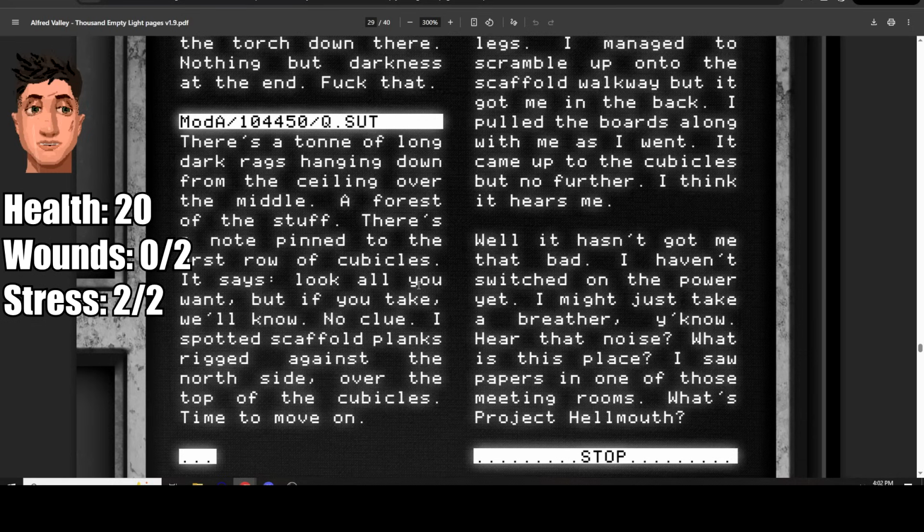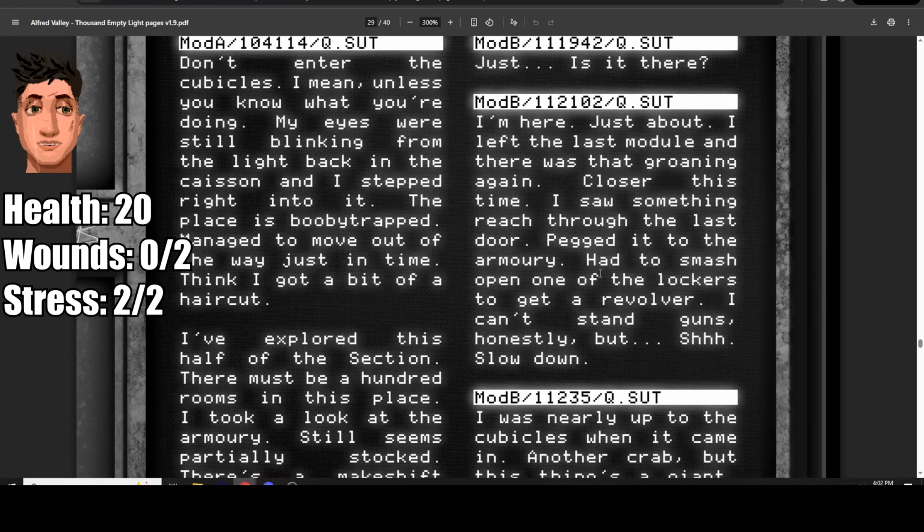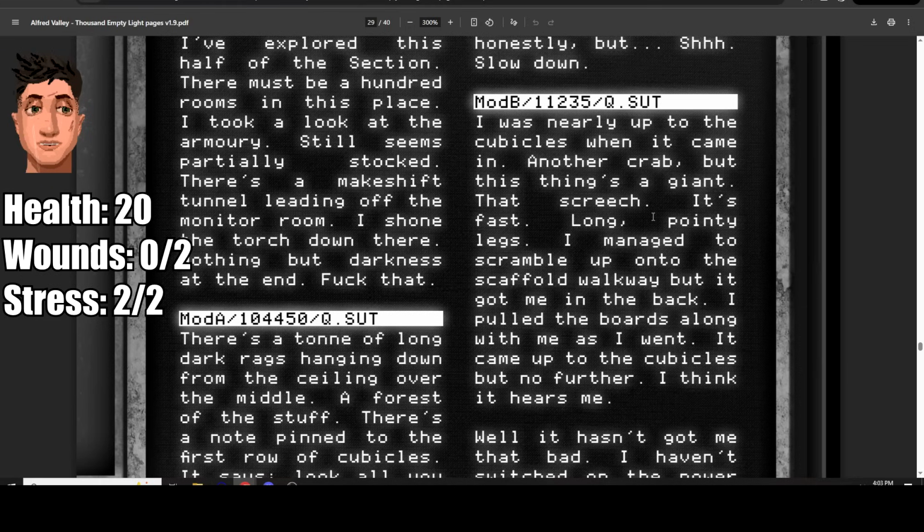Interesting. And then scaffold planks rigged against the north side over the top of the cubicles. A lot going on here. And then he said that he heard a noise again, that groaning again. And then he saw something reach through the door. Presumably the crab. The giant crab. I only assume that whatever he saw reach through the door was the crab.